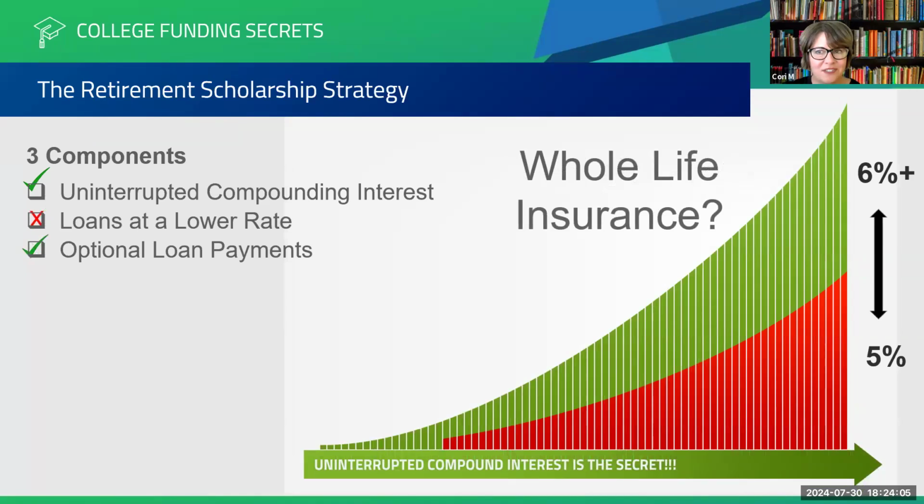Ironically, this is where it gets interesting. So, insurance companies will let you use your cash value, which, if you don't know how life insurance works, there's the insurance portion of the policy, and then there's the cash value portion of the policy, kind of like a savings account in addition to the insurance. So, it's different than term insurance because it has a savings component to it. And well, we could use that savings component as collateral to take out a loan. Yes, yes, we can do that. And could we have optional loan payments? Yes, we could do that.